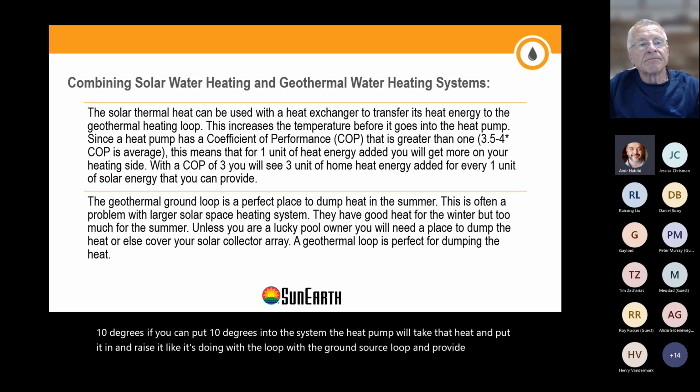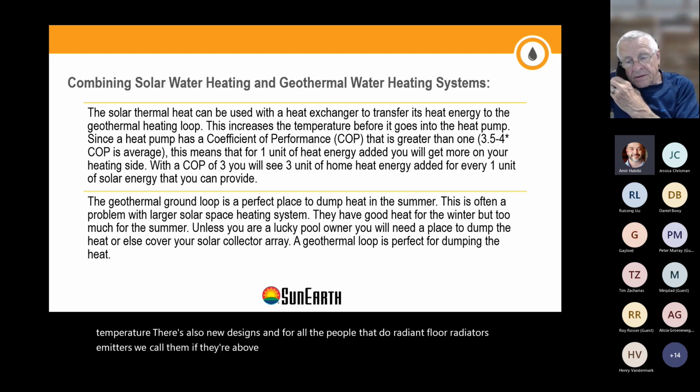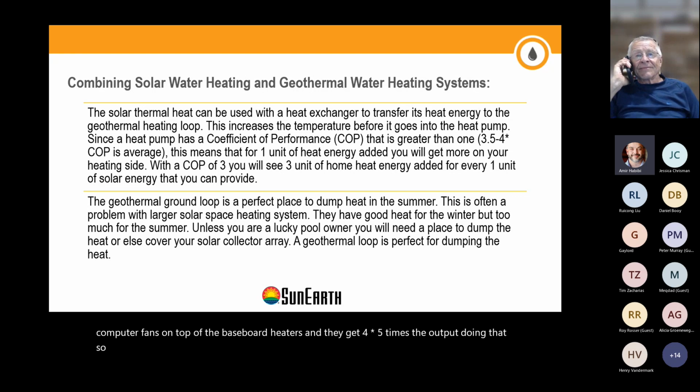There's also new designs for all the people that do radiant floor or radiators, emitters we call them, if they're above the floor, to maximize the heat extraction at lower temperatures. A lot of them use little forced air fans, computer fans, on top of the baseboard heaters, and they get 4 times, 5 times the output doing that. So these newer emitters are out now, and then there are designs in the floor, if you have a radiant concrete floor with the tubes, designing them to max.